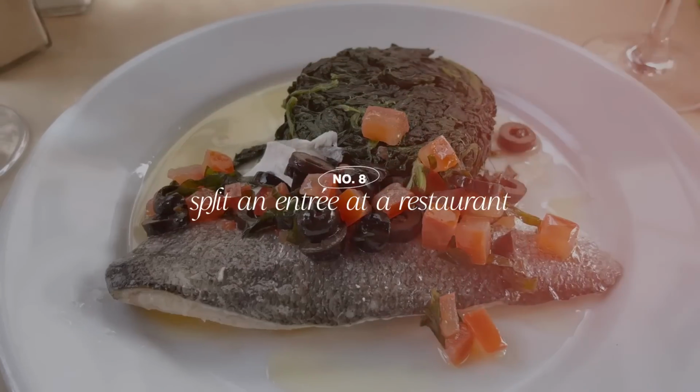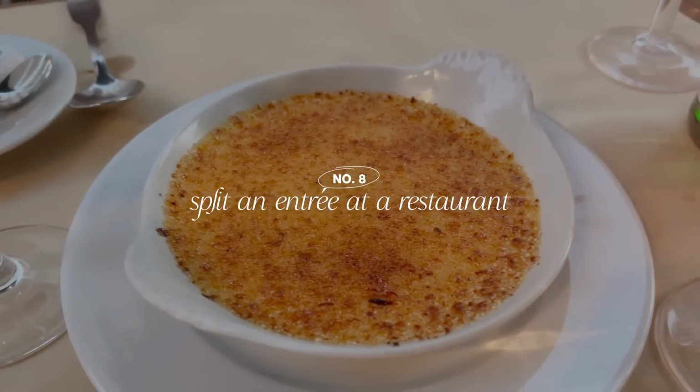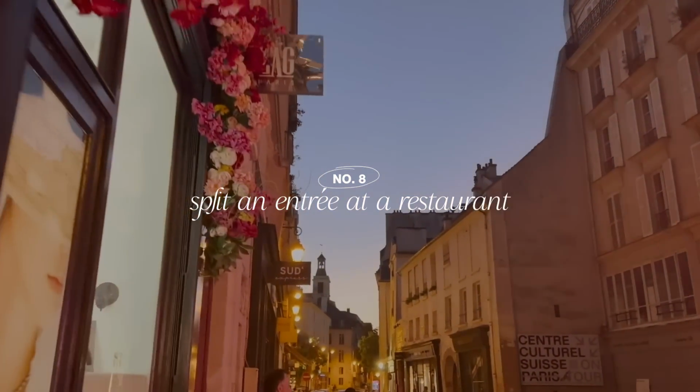An eighth way to affordably feel luxurious is to go out to dinner, but maybe split the entree and then go home and supplement more food as needed. That way, though, you have that feeling of going out and being in a different environment without paying so much.